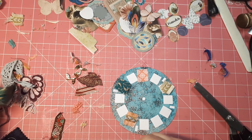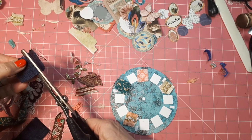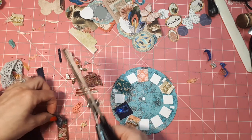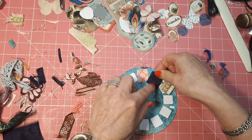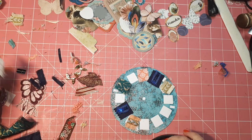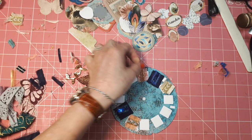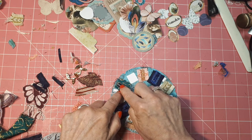But I do like the concept of this. It's supposed to be something different, I know, but I thought maybe I can do this instead. A piece of this. It's a tiny piece.